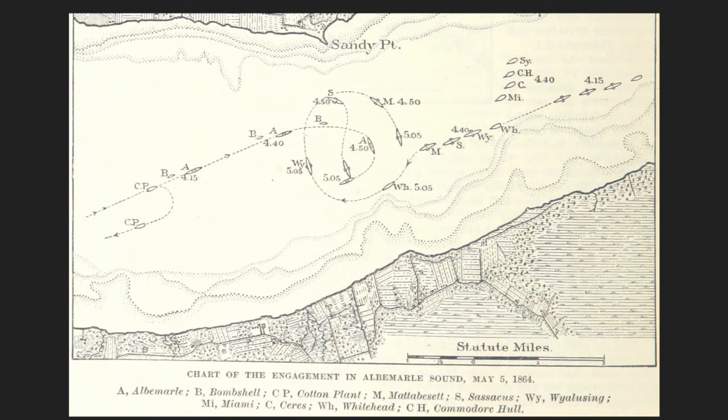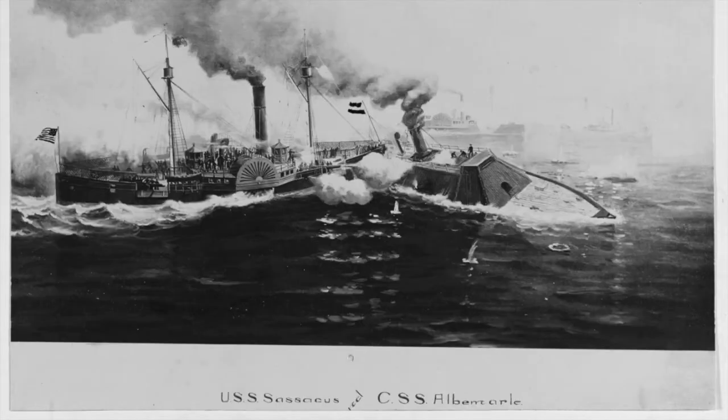At one point in the battle, USS Sassacus rammed the Albemarle. The Albemarle was finally forced to withdraw and return to Plymouth after its smokestack was riddled with holes, and it lost the draft over its boiler, causing the fire to die down and thus causing the ship to lose speed.